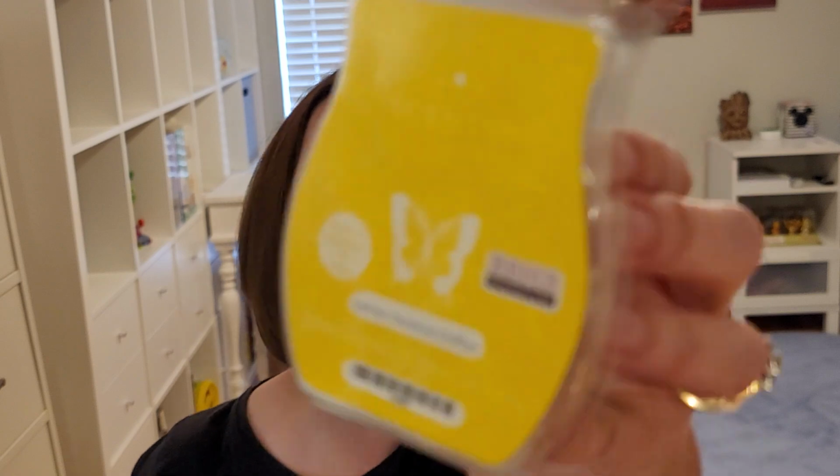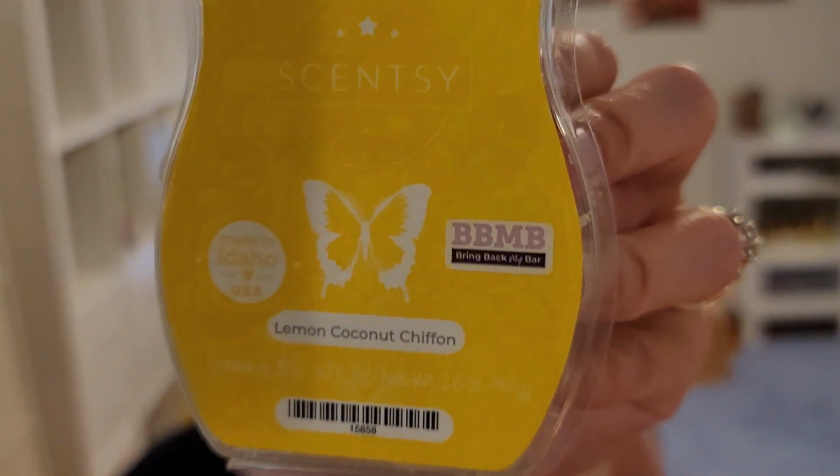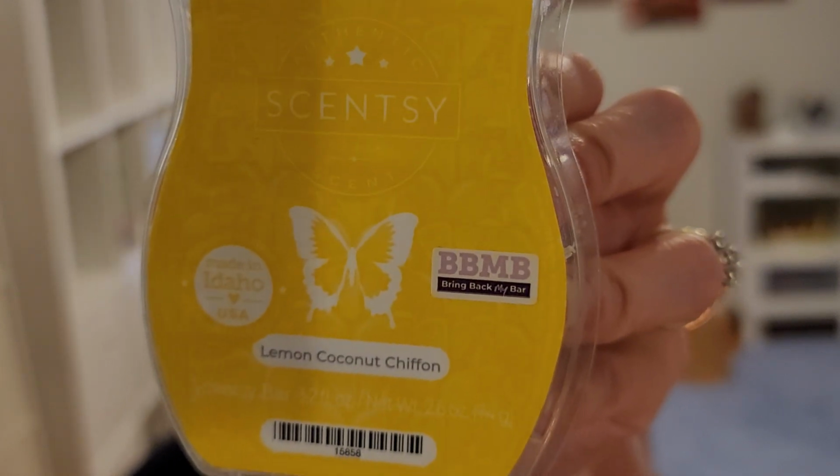Next, lemon coconut chiffon. This is a lemon custard, butter cake, toasted coconut. And this is another one, kind of the same thing as Cutie Pie cupcake. It's just a coconut, a lemon, sweet lemon scent. And then I warm it and I'm like, oh, I love this. It has to stay in my club. Yeah.